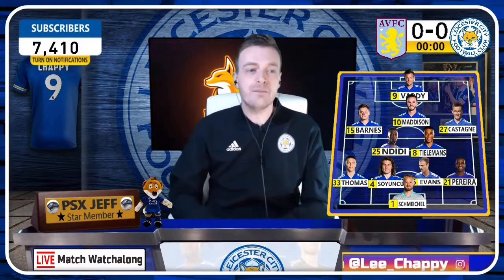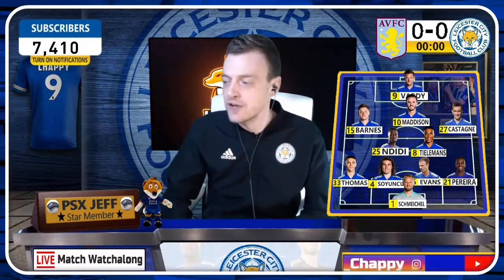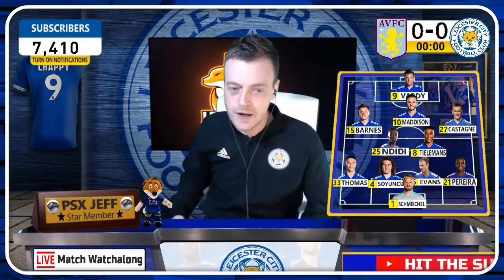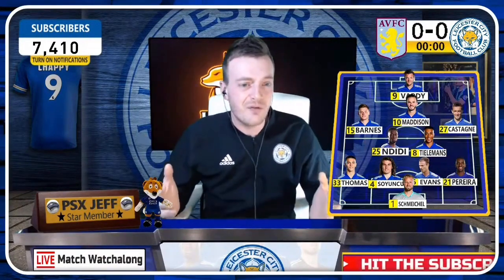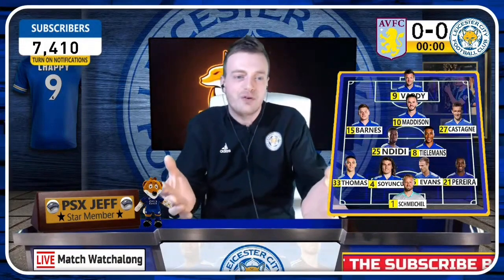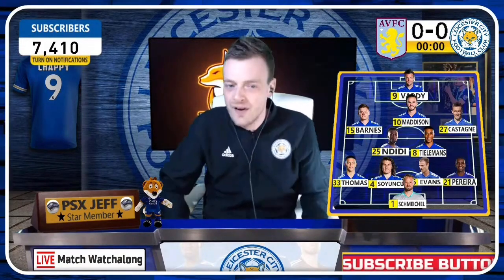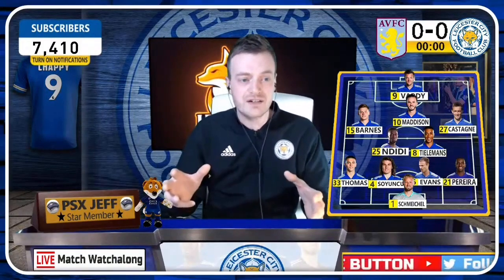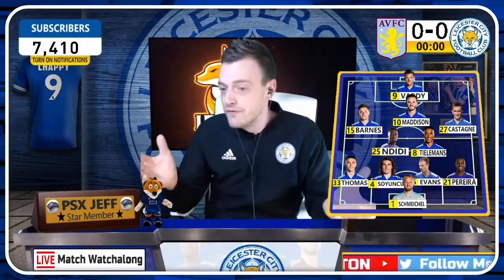Leicester go to Villa Park, trying as best they can to hold on to a top four place in the Premier League and go for the Champions League spots. Because let's be honest, the title race is almost dead with Man City running away with it. We are hoping Man City maybe get some dodgy decisions go against them, but overall they look like running away with it. So it's all about Champions League football for Leicester, I think, personally, and we're at Villa Park.